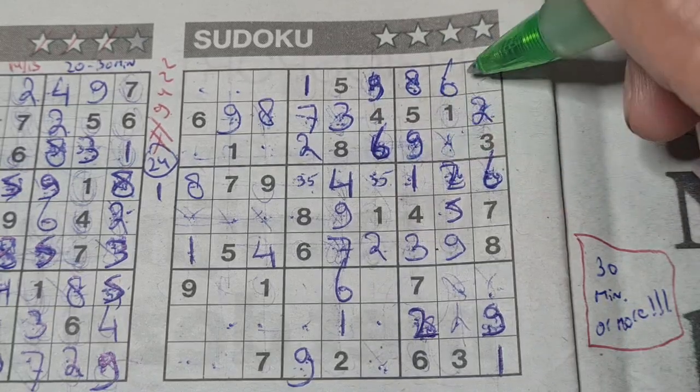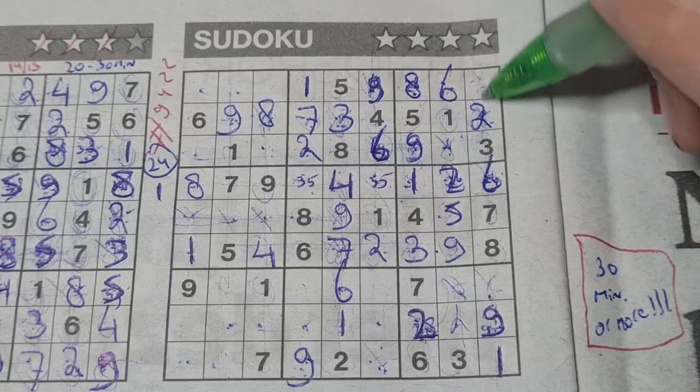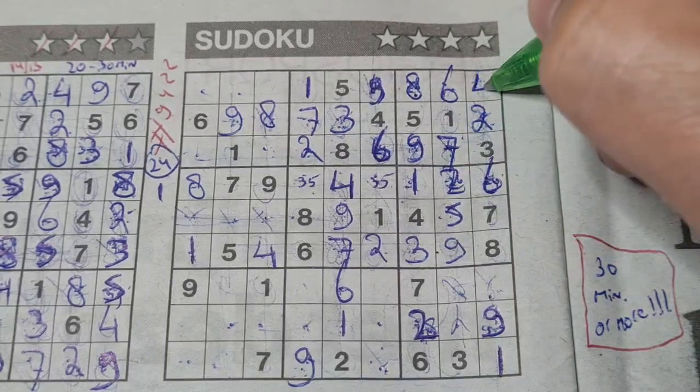2 numbers left now in this big square for numbers 1. The 2, 3, 4 is missing. The 5, the 6, and the 7 is missing. 4 and the 7. We have 7 in the last column, no 7 there. 7 should be here. 4 goes there.